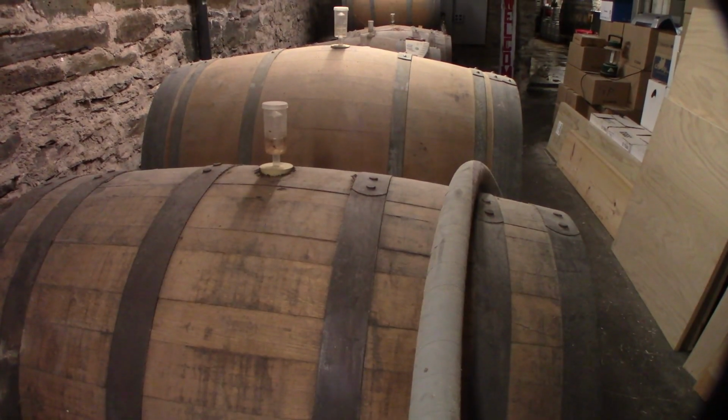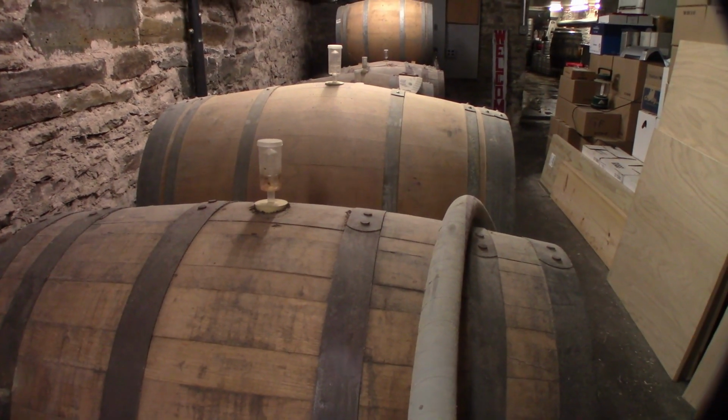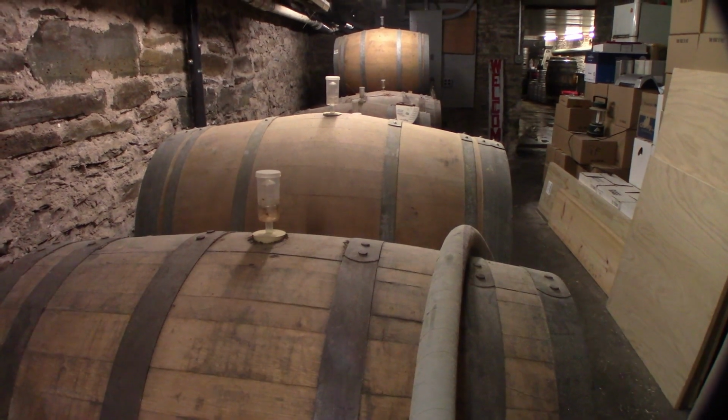This one's not released yet. It's just downstairs aging. This is awesome, and I'm glad this is aging downstairs because you can taste the hard work and heart that you're putting into this. So many flavors are coming off.